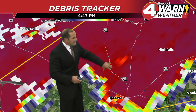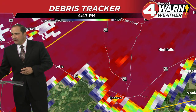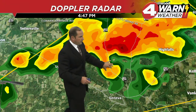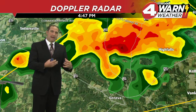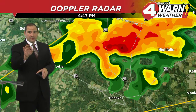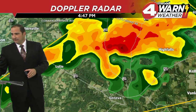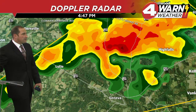So I think that little hole we've been seeing is just an indication of the hook area here, and not so much debris. No confirmation, because I'm standing in Dothan looking at a radar. I'm not out there in Geneva County actually analyzing the sky. So if you are in this area and have any information to share with us, certainly be our eyes and ears out there in the field. But just looking at that radar, no confirmation of a tornado.